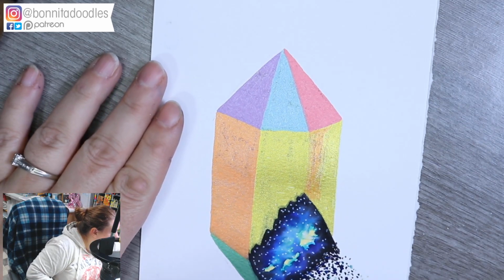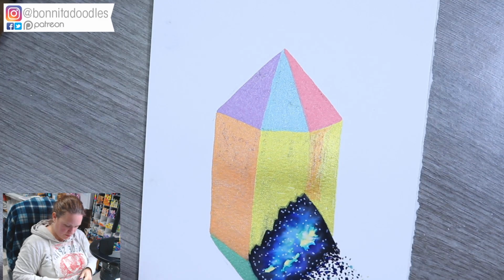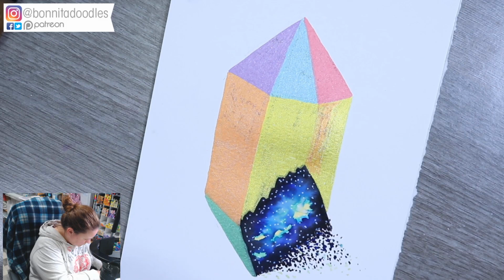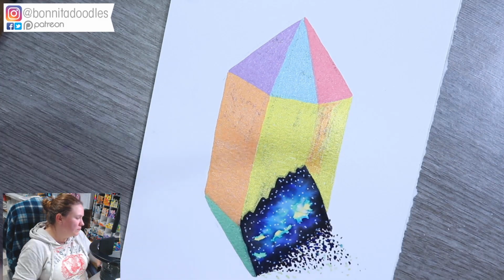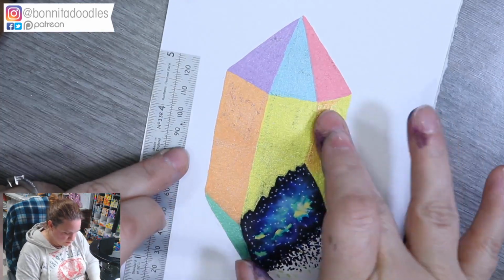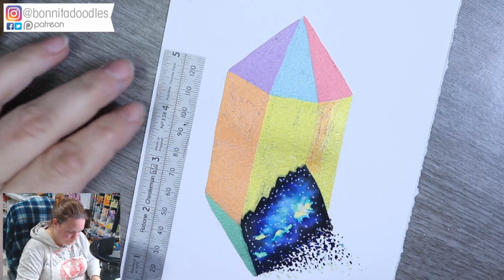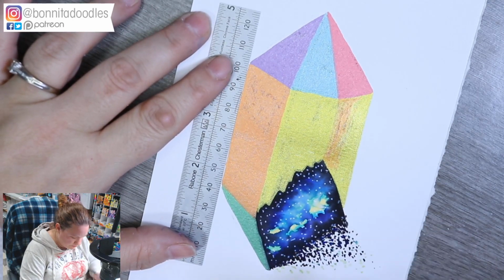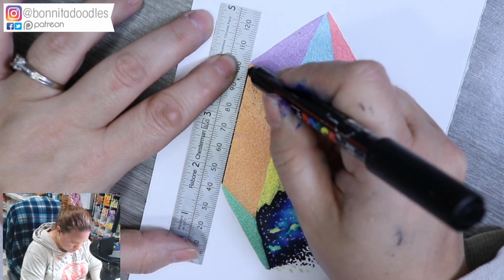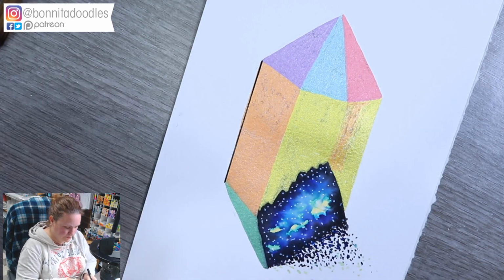Okay, Posca Black. I've got 2 for some reason. I don't know if they're different tips. No, they're the same. Please work. I'm hoping it's not quite dry enough yet. I'm going to do what I can. My baby ruler. Okay, going to have to lift, because if there's any paint on the edge of that, I'm going to know about it.